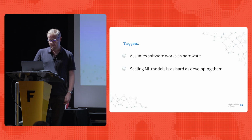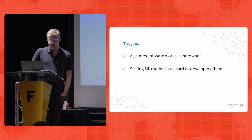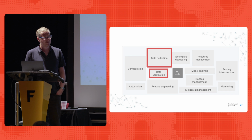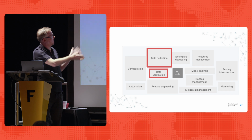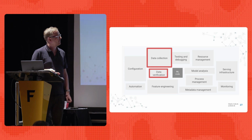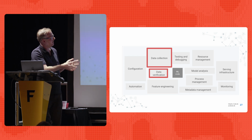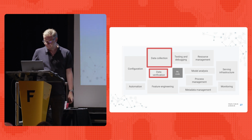The other issue that I had with this is that scaling machine learning models is as hard as developing them in the first place. There's a nice diagram which captures this quite well. This is in a Google paper from 2015 called Hidden Technical Debt in Machine Learning Systems. You see in the middle here, this is the machine learning code, and the rest of it is all the other things that have to happen to run a machine learning system in production successfully and continuously. All these things have to happen for each model. So it's not like we can simply create this model and hand it over the wall. The data scientists still need to be involved in some of these things.